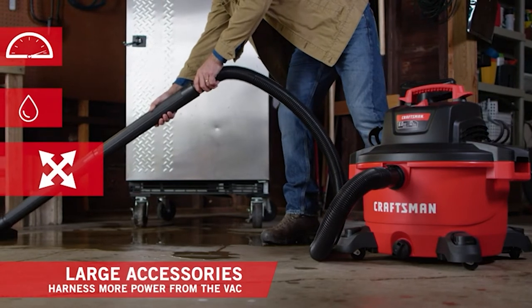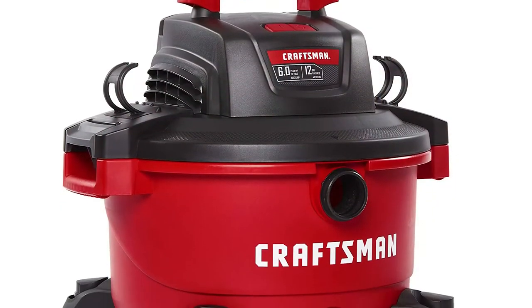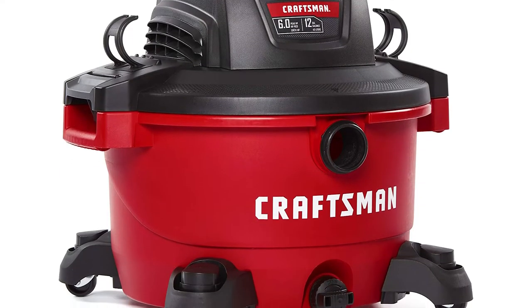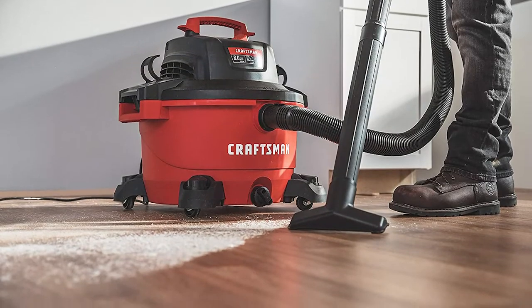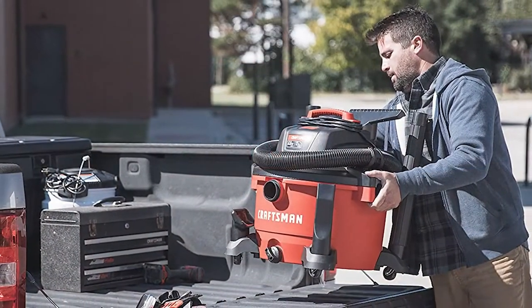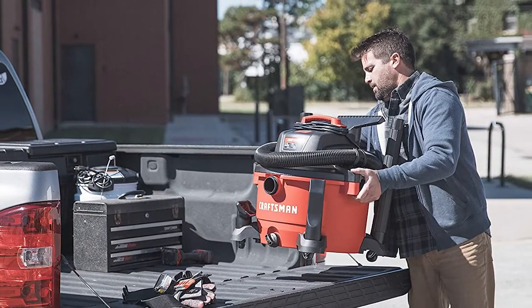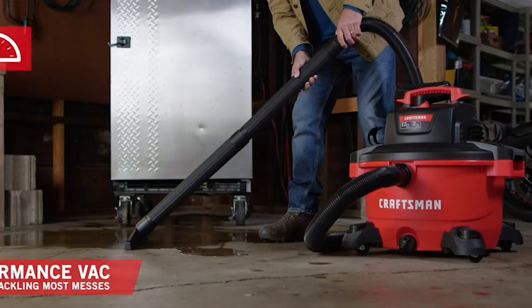2 1/2 inch diameter shop vacuum hose features dual flex technology for 180-degree mobility at each end to resist kinking. Built-in blower port. The rear blowing port on this wet/dry vac allows for quick cleaning of leaves and grass clippings in your garage or outdoors. Extra long power cord. 24 foot power cord provides reach for most chores and wraps neatly around ergonomic carry handle for storage.